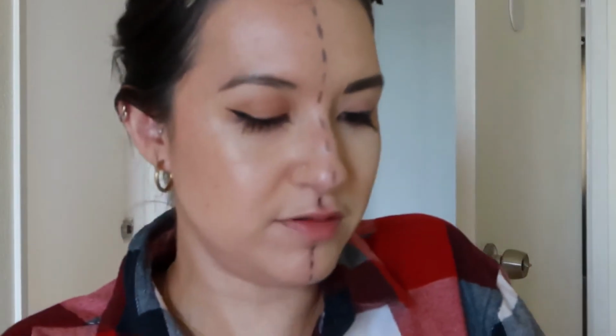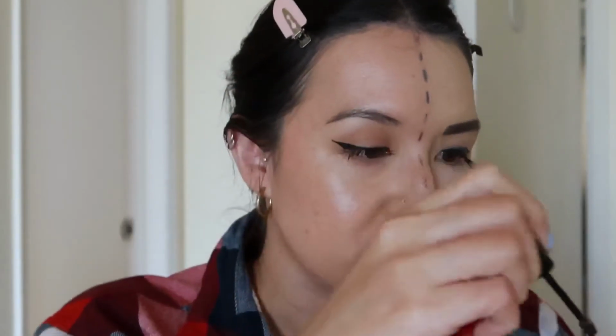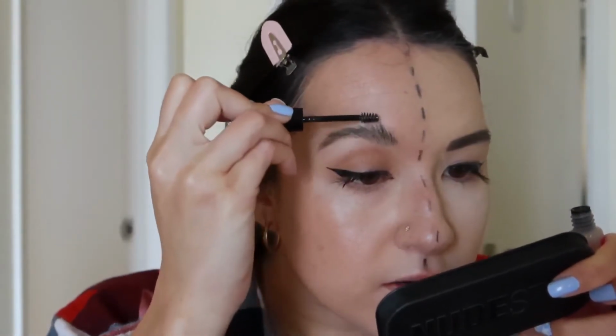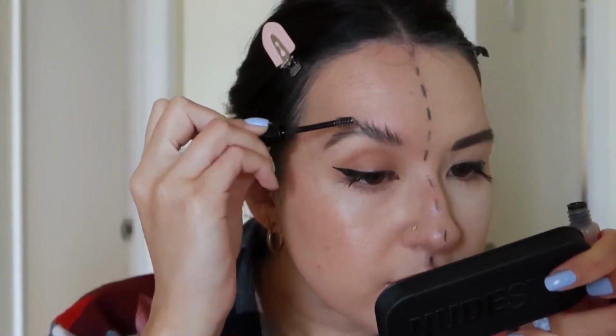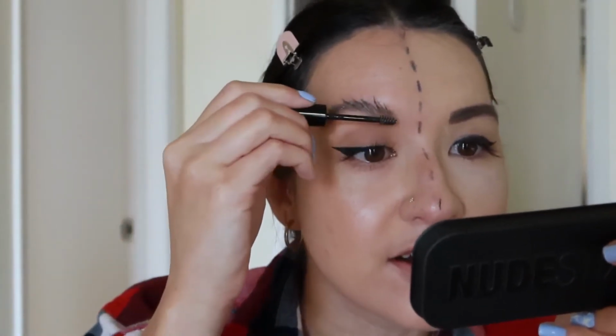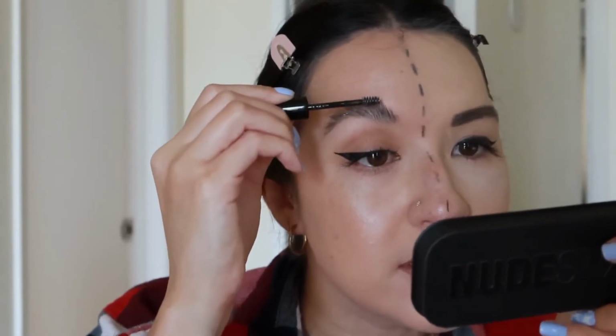But essentially I think what you do, put some brow glue. Actually, first, spoolie your brows. Really make your hairs go up. I definitely have not gotten my brows done in so long. Look how long these hairs are. Jeez Louise. Look like a Dr. Seuss character.